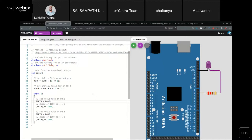All right. So now we want to give logic 1 to this particular pin over here, right? We want to turn on the LED. Right. So what do we do?